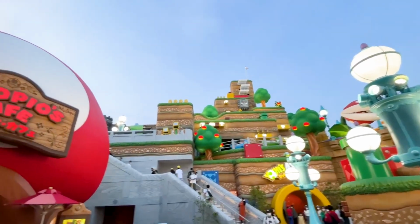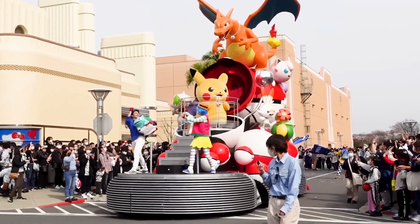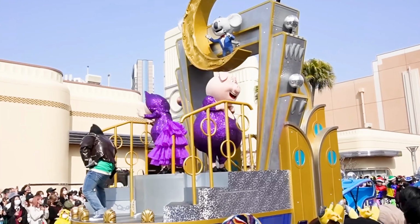The other catch is that you can only go into Super Nintendo World once, and when you leave, you can't go back in without another timed entry ticket. So make sure you're only leaving once you've seen everything.